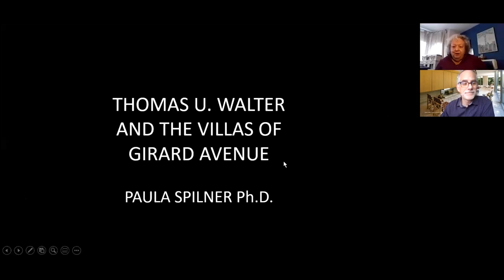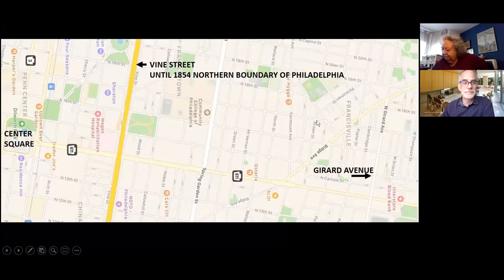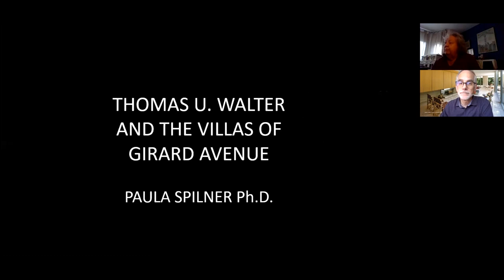Okay, got it? Looks good. How do I get rid of that toolbar? We can't see it. Is it blocking your functionality? There. Okay. I'm so excited to be here.